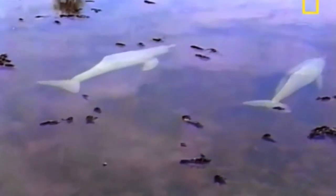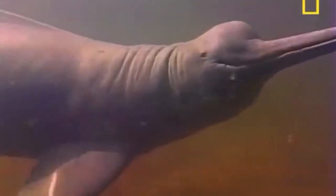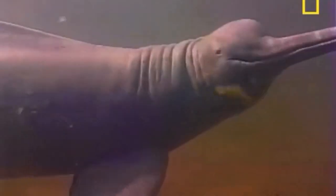This species also has a number of adaptations that has helped it survive in the shallow waters of the Amazon. One of which is the fact that none of the vertebrae are connected, leaving the dolphin flexible enough to go through narrow pathways and around flooded forest trees.